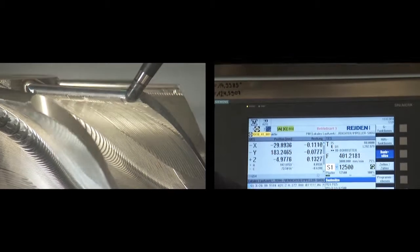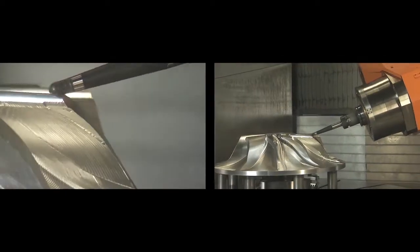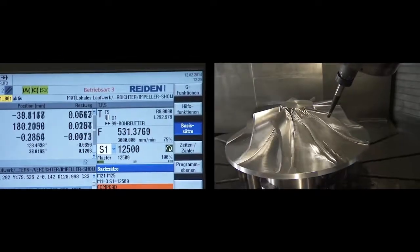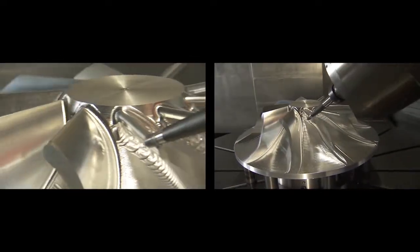Our extensive experience in the machining of all kinds of materials and the use of state-of-the-art CNC machining equipment ensure quality and cost-effectiveness.